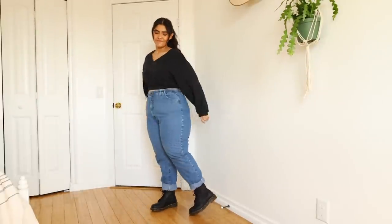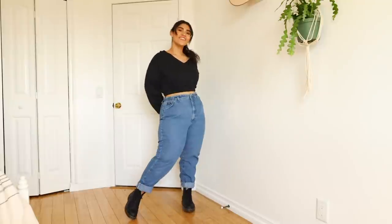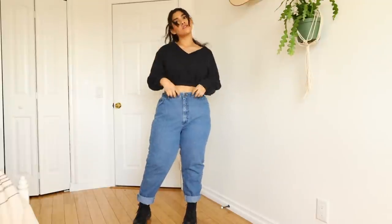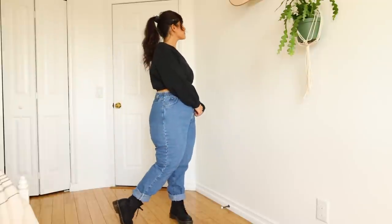Now, lastly, for this last outfit, I am wearing the same jeans. And then as for the top, I am just wearing a black cropped sweater right here. For the shoes, I am wearing my Doc Martens. So yeah, that is all the fall outfits I am going to be showing you guys today.